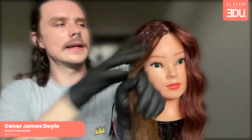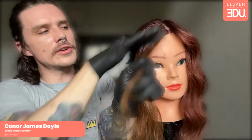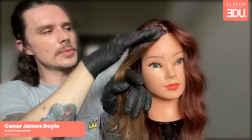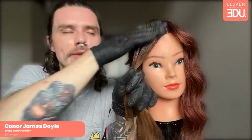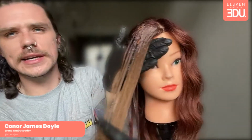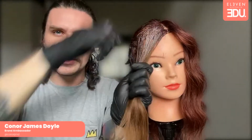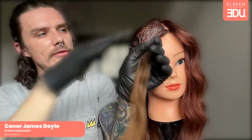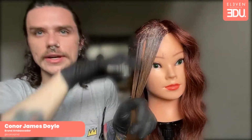So same thing. And this is for anything, if you're doing a root shadow, root melt, blending two permanent colors together, whatever. Always give the root a little rub, a little pat, just to make sure it's really encapsulated. So you can see here when I'm pulling the hair down, it's not going to run down. We've worked that product in. If we just applied it fresh and did that, we would get a transfer to some degree. But if you're ever unsure, work it into the hair, pull it down so you'll get that gradient, that natural blend.